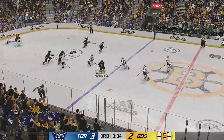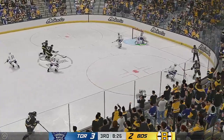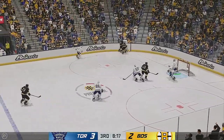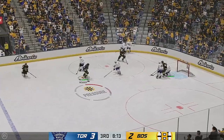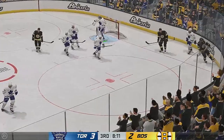Well, that's one way to win the draw as he skates away with the puck after the two centers were tied up. Sends the pass in front! Toronto's got the puck. And he takes a shot. There's the whistle as the puck goes out of play.